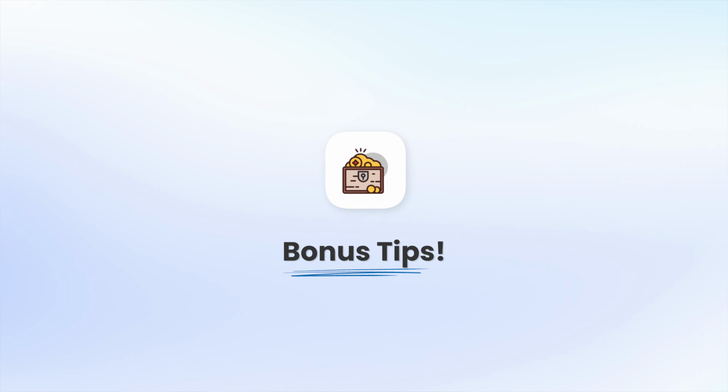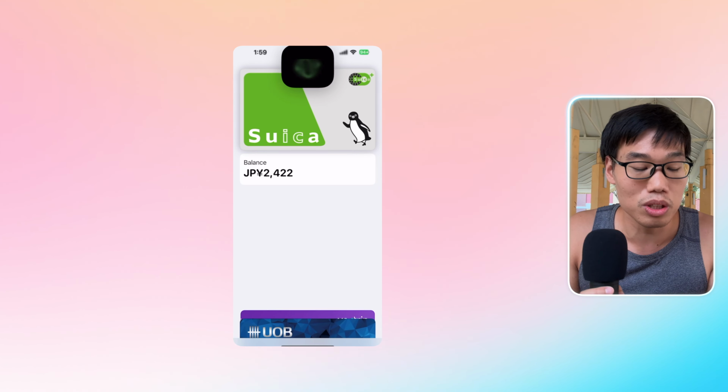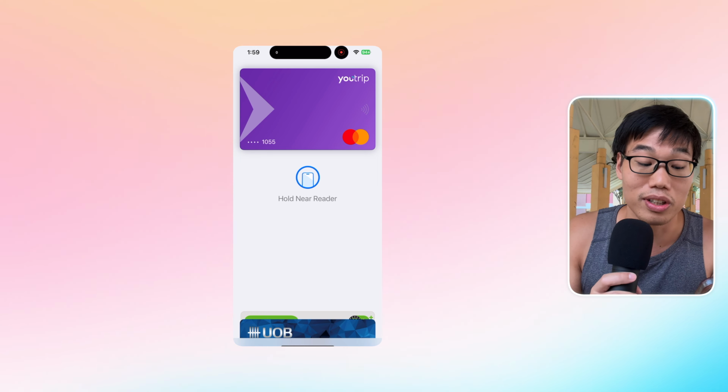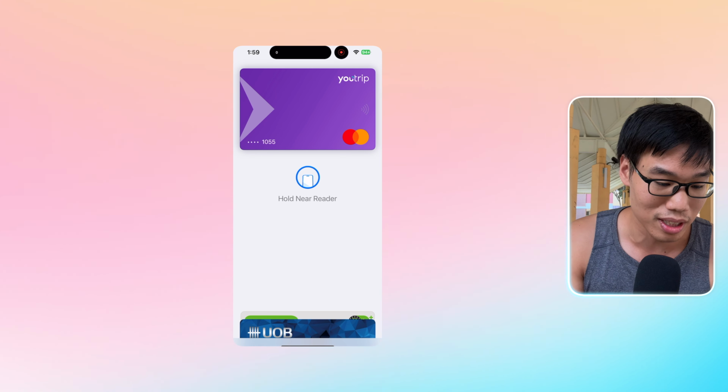So this brings me to the bonus tip, which is the best thing that you can have about the Youtrip cards and the Suica cards. For you guys who have stayed to this part of the video, this is the secret tip that you have earned. Since you have added both of your cards to your Apple Pay wallet, they are at your fingertips to pay for whatever you want. However, the Suica card is the one that is important because it's a prepaid card.